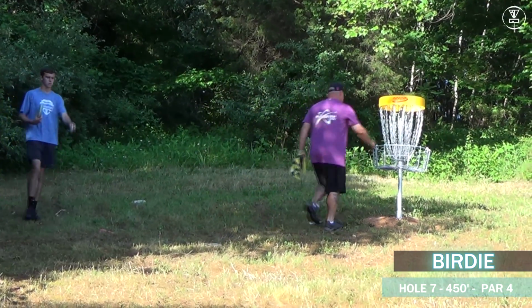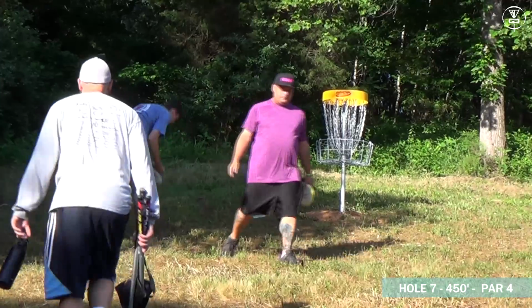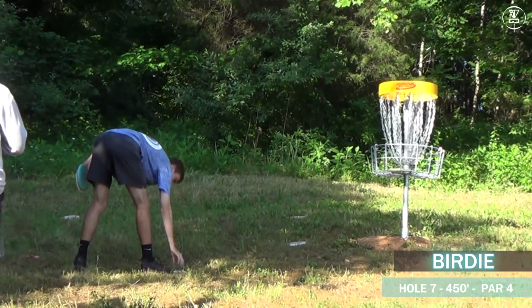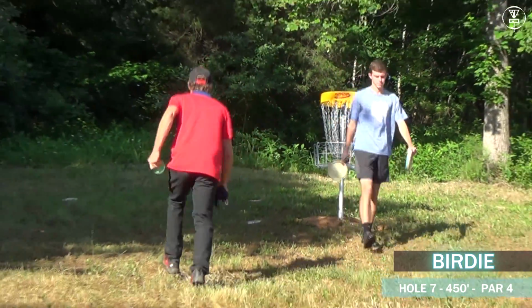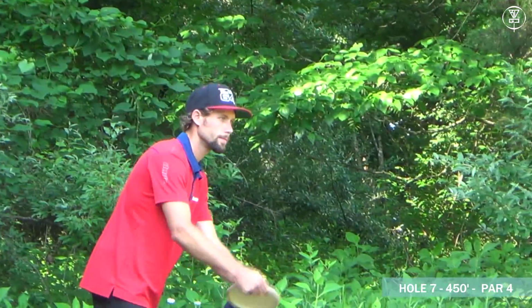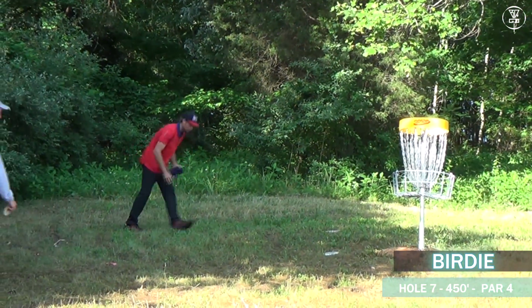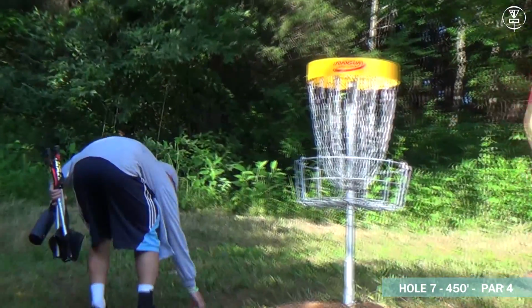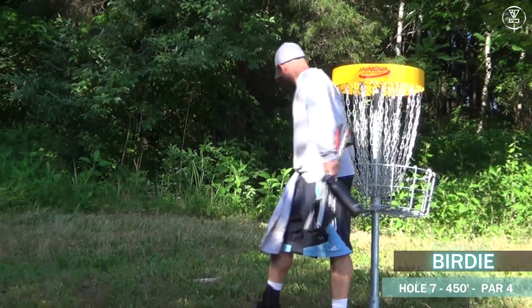Dutch tapping in for a birdie. Collin's going to come in right behind him. I actually missed Collin's approach shot. This is his birdie putt right here. Sorry about that, guys. That's what makes you a human. Matt tapping his birdie as well. Tic-Tac going to drop it in. Clean us up with a star frame.